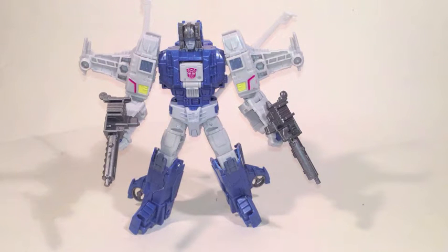Today we are going to be looking at another one of the Titans Returns Deluxe class figures from Wave 2. This is HighBrow and Zort. Again, I know a little bit less about these characters than I do most of what I cover, because the Headmasters originally came in just as my original interest in Transformers was starting to wane.